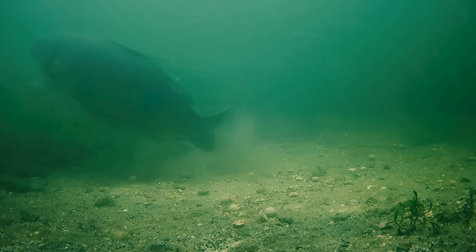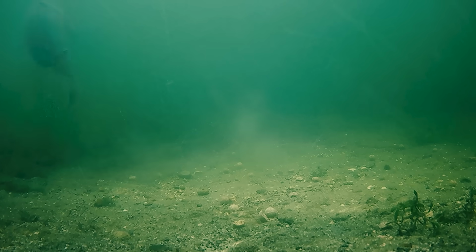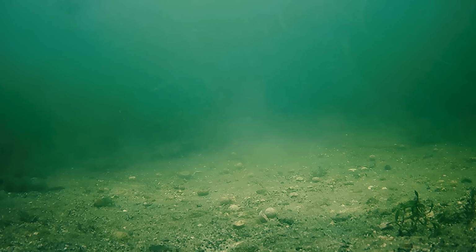Do you reckon how big that carp is? Yeah, mate, that's an upper 20. That's not a 17 pound common. It's hard to be seen. Don't know the fish, do you? No. I would try and show you it if I did.